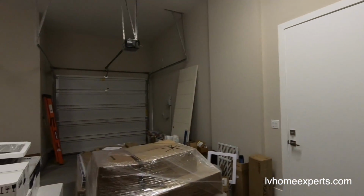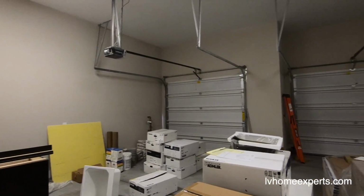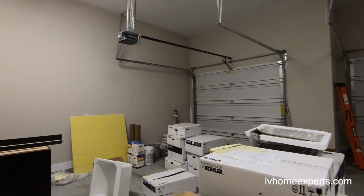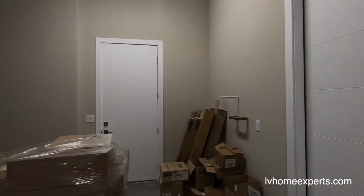And as you can see right now, this is just more for storage for the builder. Okay. Let's see here. So we have your soft water loop here, and we also have a door to exit that way as well to the backyard.